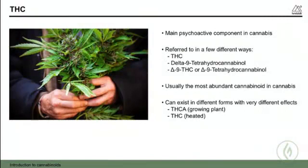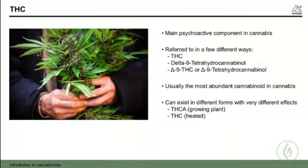But the reason that people talk a lot about THC is it has some pretty big effects. THC is the main psychoactive or intoxicating component in cannabis. When we talk about that, that's to indicate that there's a shift in the way you feel, in your emotional state when you consume THC. Now, THC is referred to in a few different ways out there. You'll see THC, you'll see delta-9 THC, delta-9 tetrahydrocannabinol. Those are all the same thing.